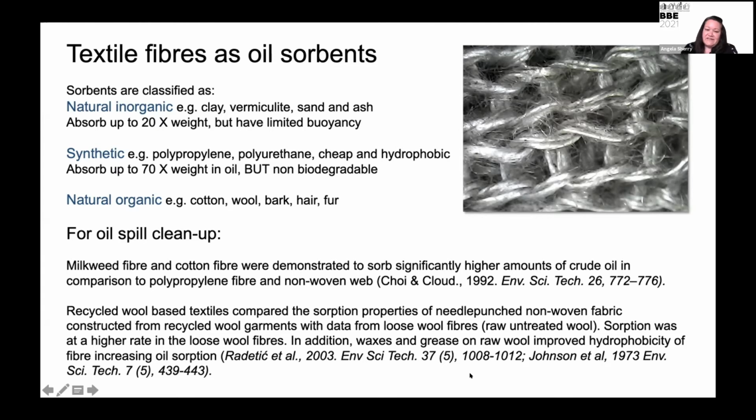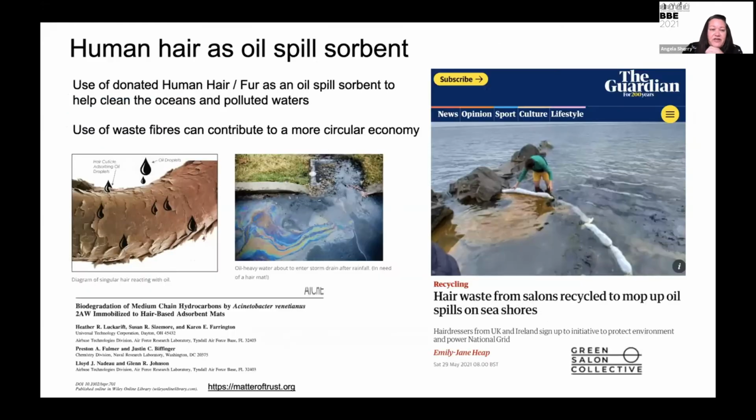In addition, in that study, waxes and grease, which were put onto the raw wool fibres, were shown to improve the hydrophobicity of the fibres, and that also increased oil absorption. Those studies were from the late 90s, early 2000s and the 70s, just to bring it up to date. There's also been more recent studies where they've used human hair as an oil spill sorbent and animal fur to help clean the oceans and polluted waters.